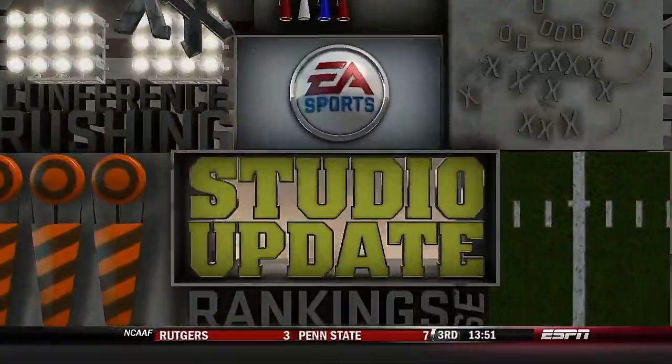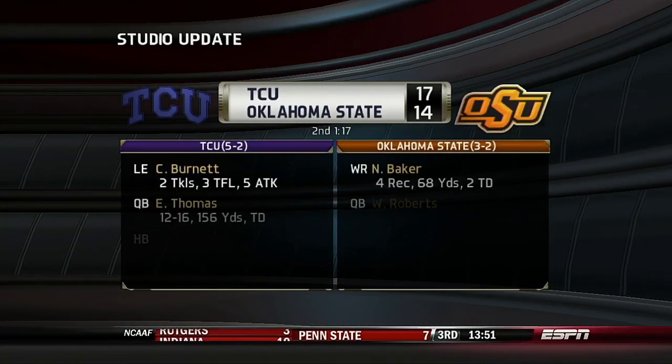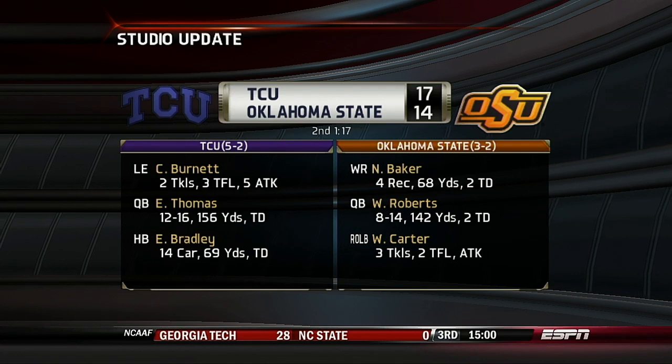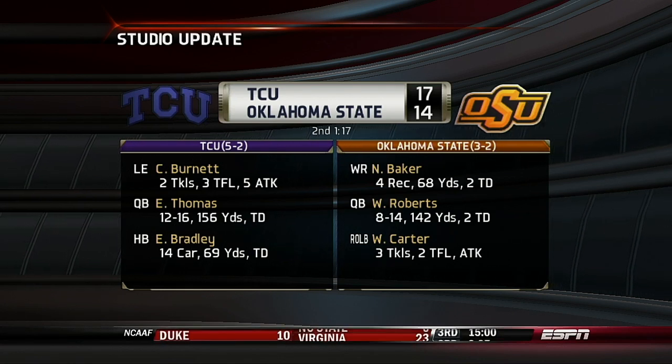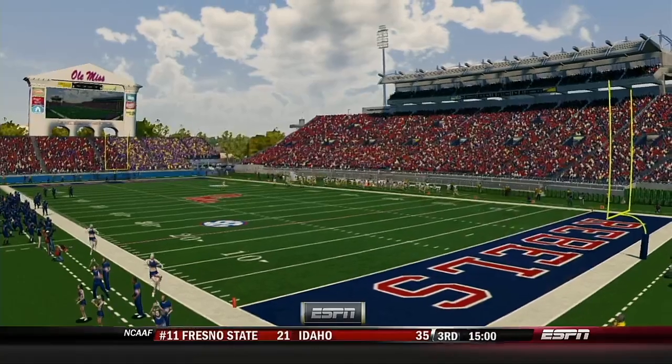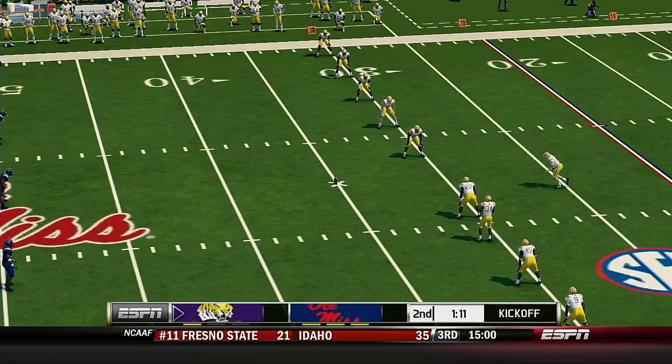Let's get the latest now from Reese Davis. Time to check out what's going on in Stillwater. And we've been keeping an eye on this one all day. The Horned Frogs hammer that running game and score a touchdown. The Horned Frogs are on top, 17-14. All tied up at 14 in our game, Reese.